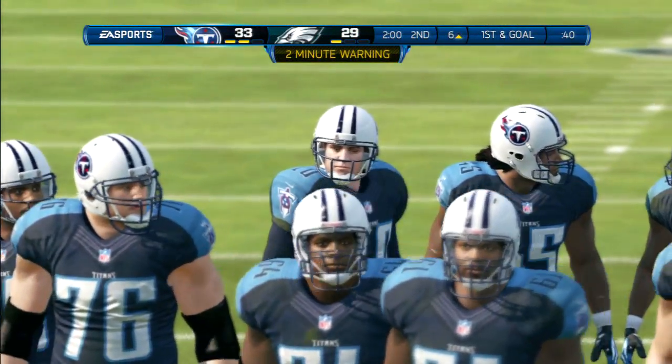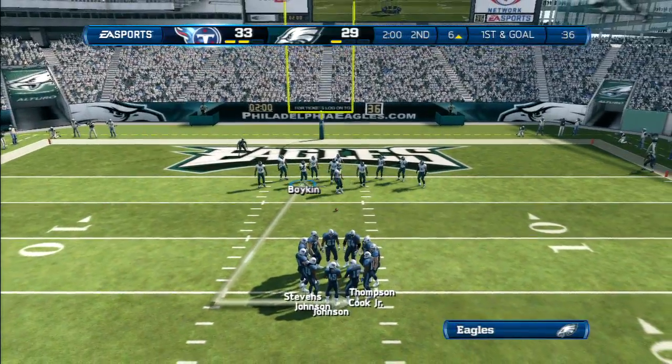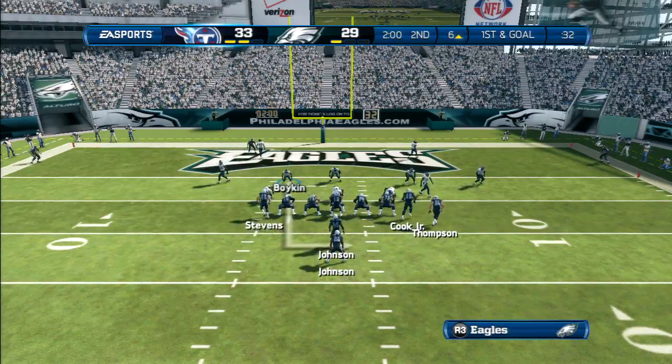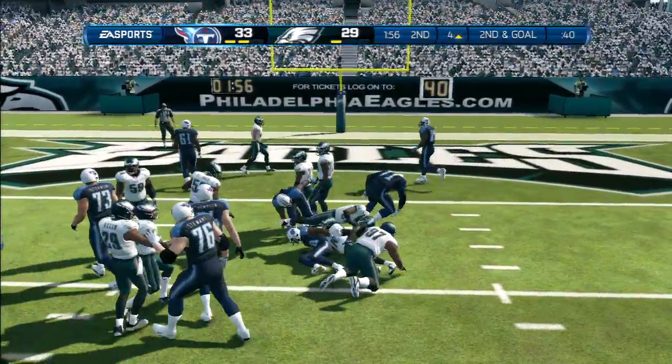Halftime is coming up, but first we reach the 2-minute warning. Look out, blitz. That is play number 10 on this drive. Leaning on that running attack again here on first down.